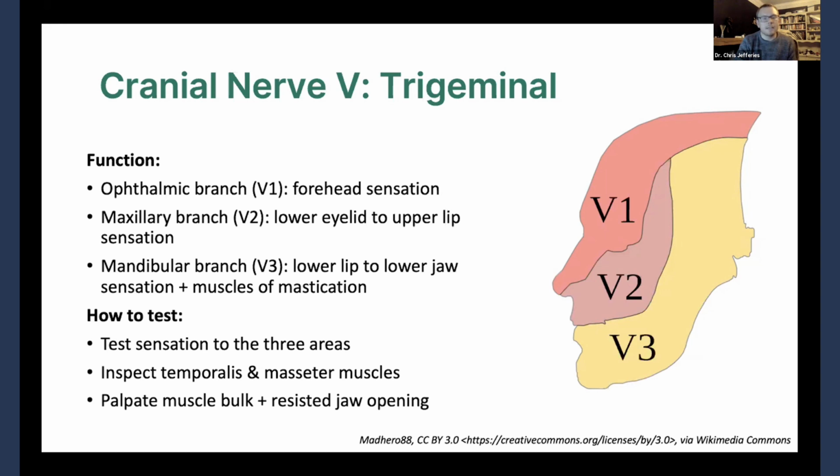And the other thing is that you can inspect the muscles of mastication. So those are temporalis and masseter. Those are the muscles that we use to chew with. And you can palpate the muscle bulk if you want to. And you can also offer to do the corneal reflex as well. And that's where you touch the cornea with a bit of cotton wool and the patient should blink. And it's the trigeminal nerve, which is the afferent portion of that.